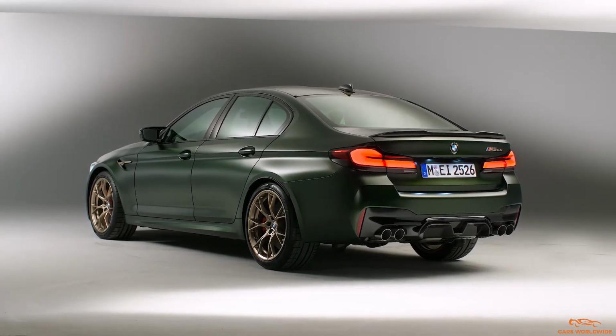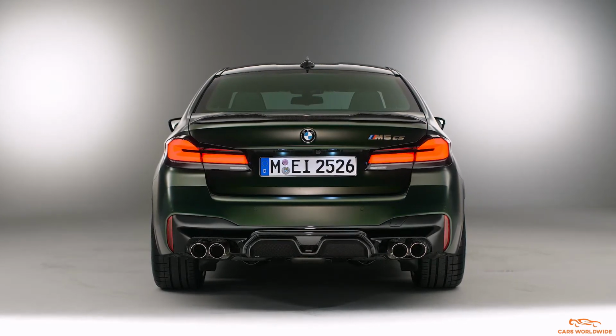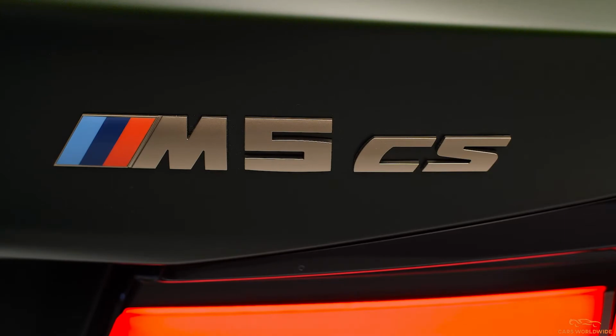The car also features carbon fiber reinforced plastic for the roof, hood, rear spoiler, front splitter, rear diffuser and side mirror caps. Carbon ceramic brakes are also fitted as standard and alone help save 51 pounds.